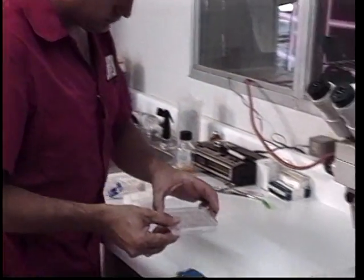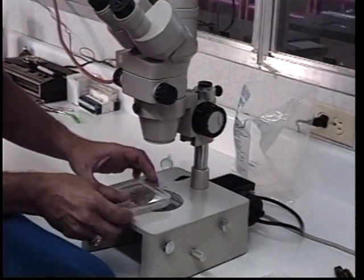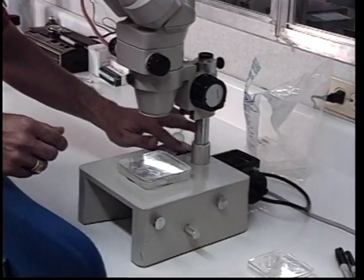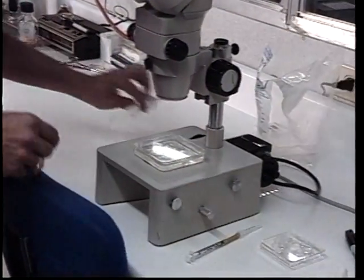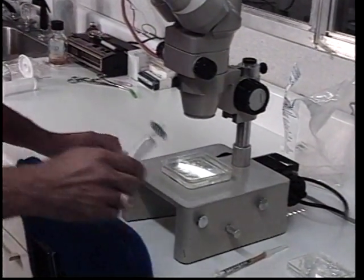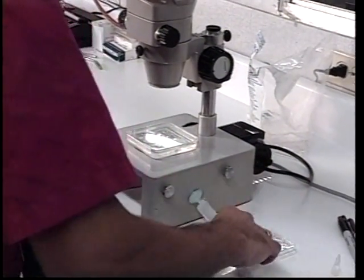The dish can now be placed on the microscope and searched for the embryos. We use a dissecting microscope to identify the embryos. The searching objective is usually around 10x magnification.